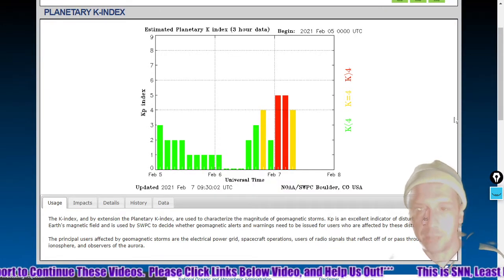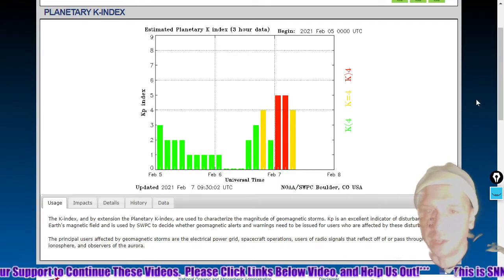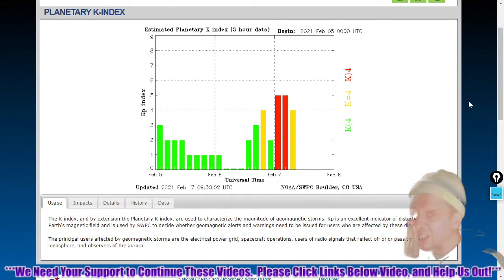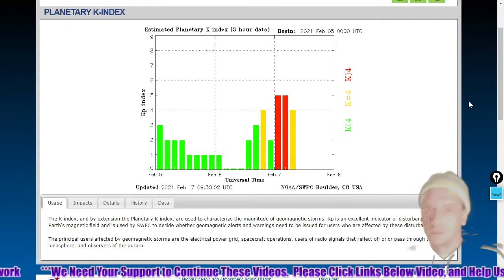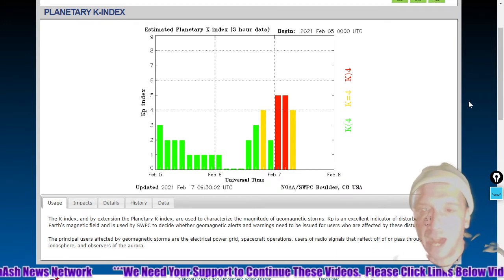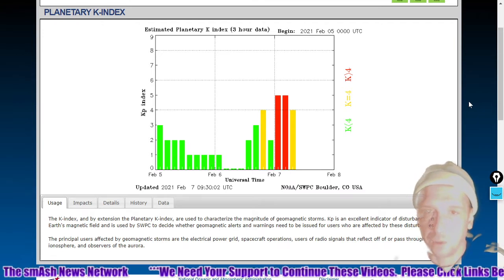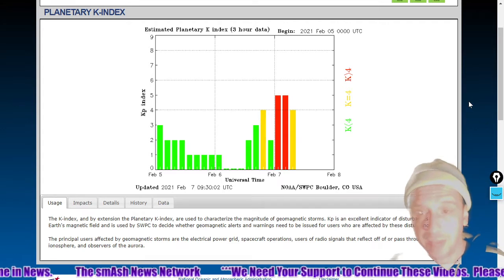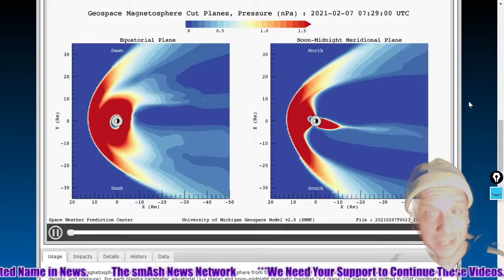And there you can see the KP index now down to geomagnetic unrest conditions, a KP of 4, having been at a KP of 5 for about 6 hours there. The KP index is a measurement of global geomagnetism, and thanks new viewers for tuning in.